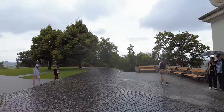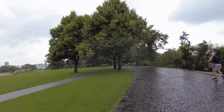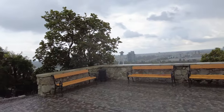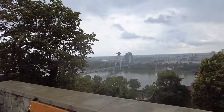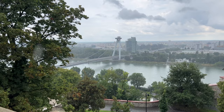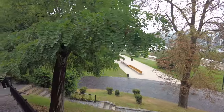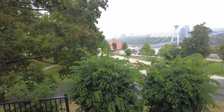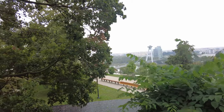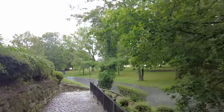So as I said earlier, Slovakia is known for its castles. Or Hrads. There's that UFO right there. The UFO bridge. Rain, rain, rain. I don't mind a little bit of rain, especially in the summertime. Because as you can see, I am wearing short sleeves and shorts. Kind of hot, even though it's raining. It's like there's hotness around here being contained by the moisture and the rain.